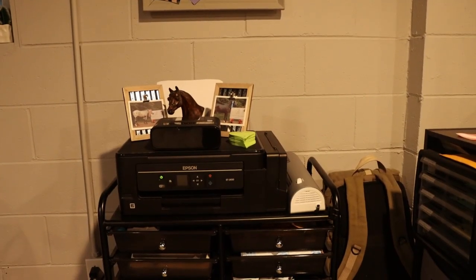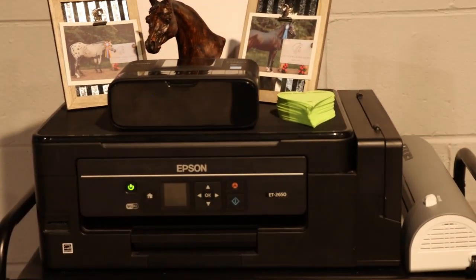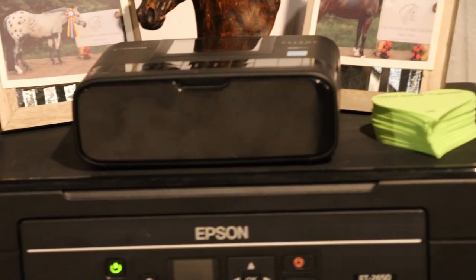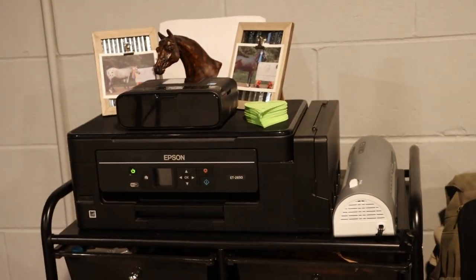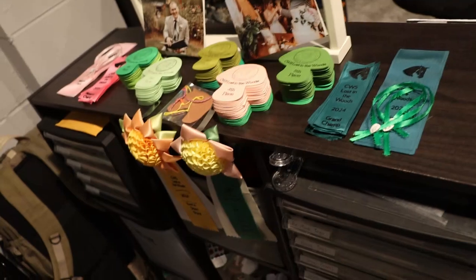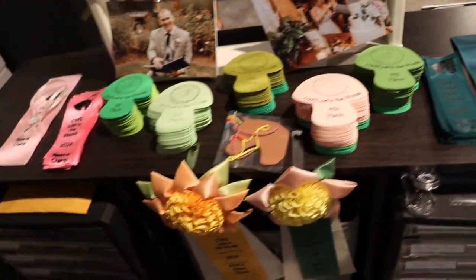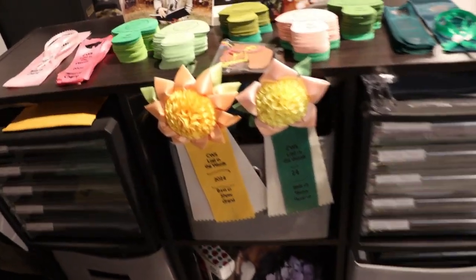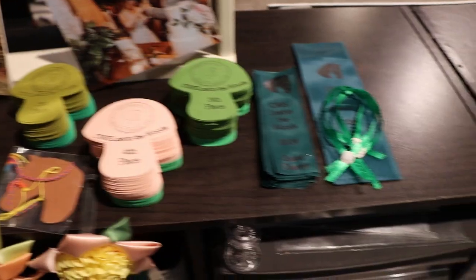And y'all have no idea how important it is to have access to a printer and a laminator and a photo printer with all of the hobby projects that I work on. Here's also a sneak peek at my CWS Lost in the Woods photo show prizes that are going out shortly. If you have not already seen them, I've got them all ready to get packed up and shipped.